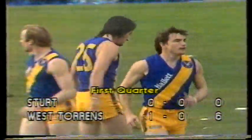It's Sims to stretch, starting in the rover. Torrens in possession through Eichner. They go to half forward. Meehan's got to wait. Hand pass is a good one to Robson. Robson gets a look at the goals. What a start for Torrens. They lead by 6 points and we've only played 21 seconds.